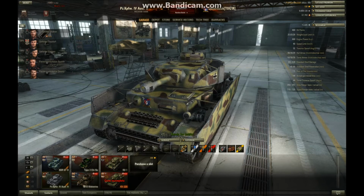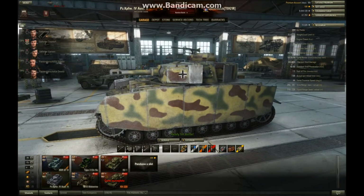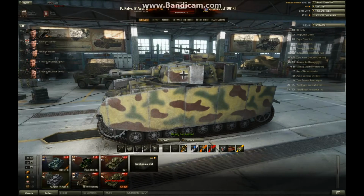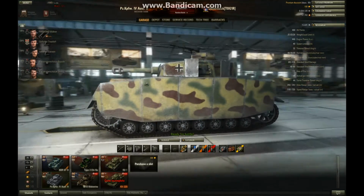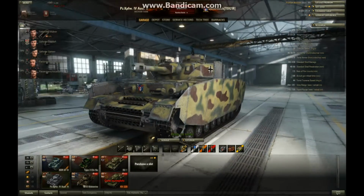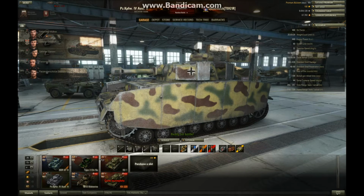Now, gun depression wise, the gun depression on this tank is on the upper side of average. It has 10 degrees of gun depression and 20 degrees of elevation. Now, at Tier 4, 10 degrees of gun depression was only average because a lot of tanks have very good gun depression. But at Tier 5, some of them start to get a bit not so good. So 10 degrees is on the upper side of average. However, that said, there's a couple of premium tanks that have very good gun depression, such as the Pz.Kpfw.IV and the Matilda Black Prince.